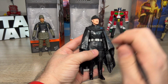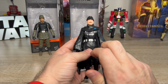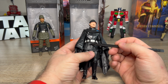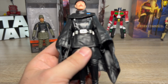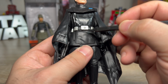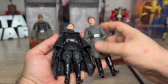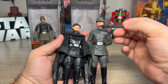But what I want to point out here is the chest right here. I'm pretty sure this is new. There's a lot of molding here that I haven't seen on other figures. There's stitch work. Let me get this close here. There's stitch work up and down, kind of molded into the seams, that if we get, say, like here's Admiral Piett, and I'm pulling him out here because I don't think I've ever actually put him in front of a camera before. I've looked at all these figures before.